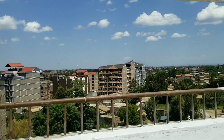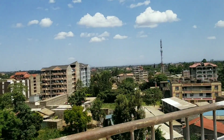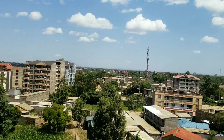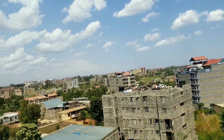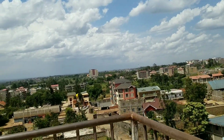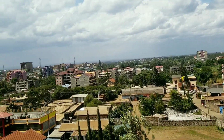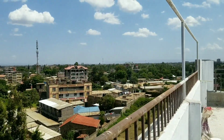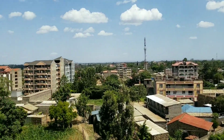So to me, that actually gives this apartment an extra point or a few extra points. I don't know about you, but I really love that about it. So generally, that is the place. Of course, you have to pay for water separately, you have to pay for your Wi-Fi separately, but then the best part is water is available 24/7, and you always want that.